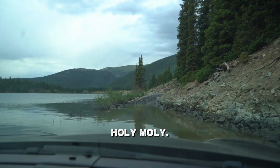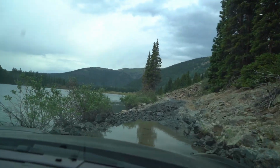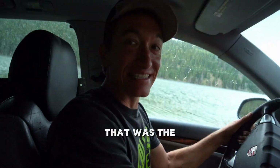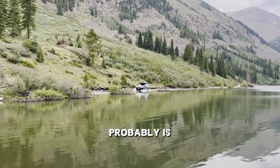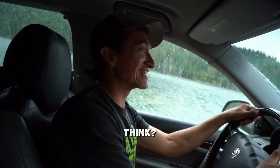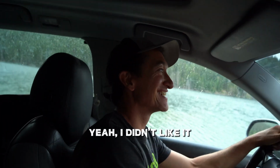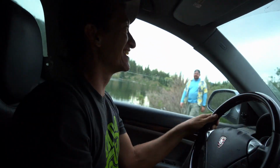We're way behind. Holy moly. That's not nothing. That was the deepest we've been in the Cayenne. It didn't start deep, but it definitely got at least a foot. This car probably is less than a foot off the ground. That gets your heart pounding. What do you think? Were you scared? Yeah, I didn't like that. We did it.